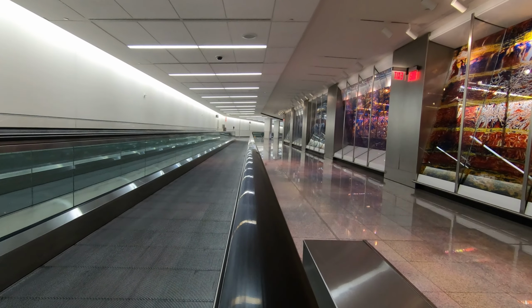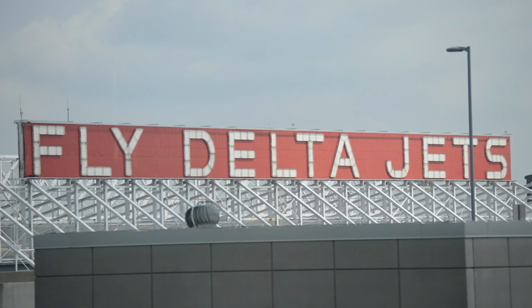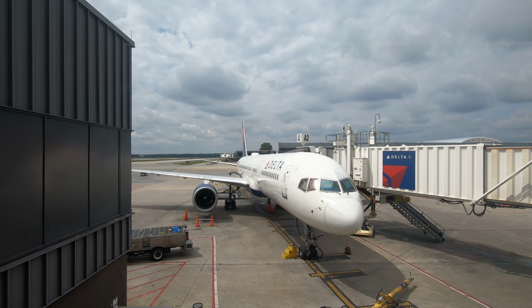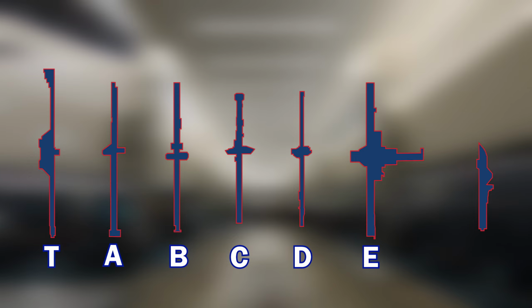ATL is the primary hub of Delta Airlines, headquartered here in Atlanta since the 40s. 3 out of every 4 passengers at ATL are flying Delta, so let's focus on the home team first. Altogether, ATL has 7 airside concourses, arranged parallel to one another north to south, with Concourse T to the west and Concourses A, B, C, D, E, and F ascending to the east.